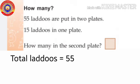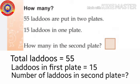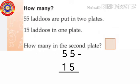Here, total laddus 55. In the first plate, 15 laddus. Number of laddus in the second plate equal 55 minus 15. Here, 5 minus 5 equals 0. 5 minus 1, 4. So, the answer is 40.